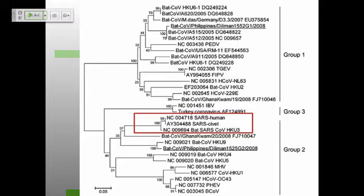The problem is, if you go out into the rest of the environment, very few of these civet cats are in fact infected, whereas bats, as you can see, have massive numbers, and some of them are very similar in terms of their sequence.